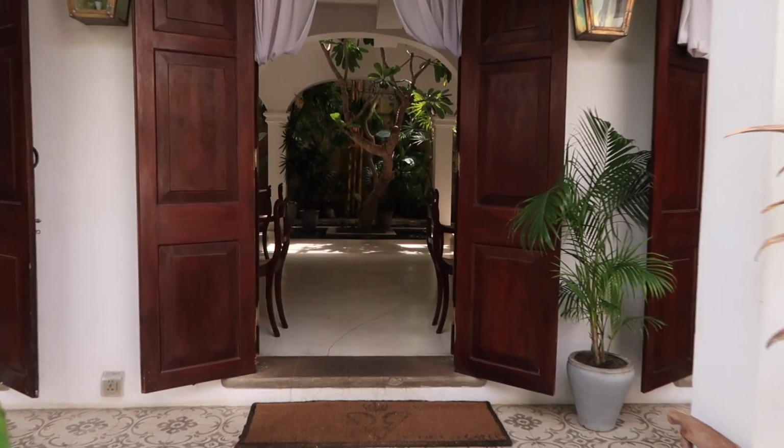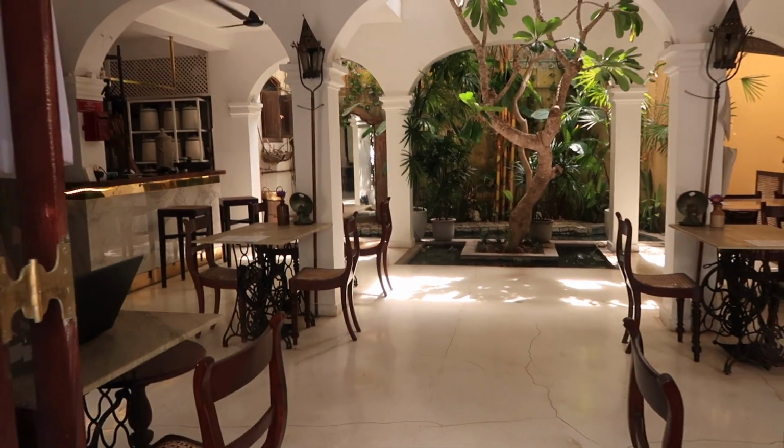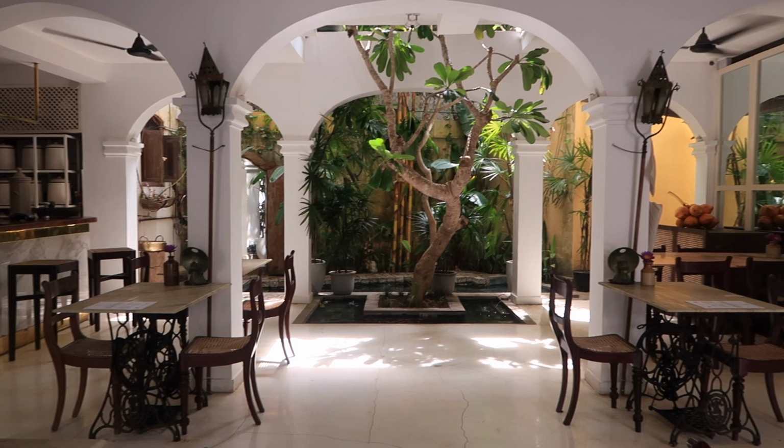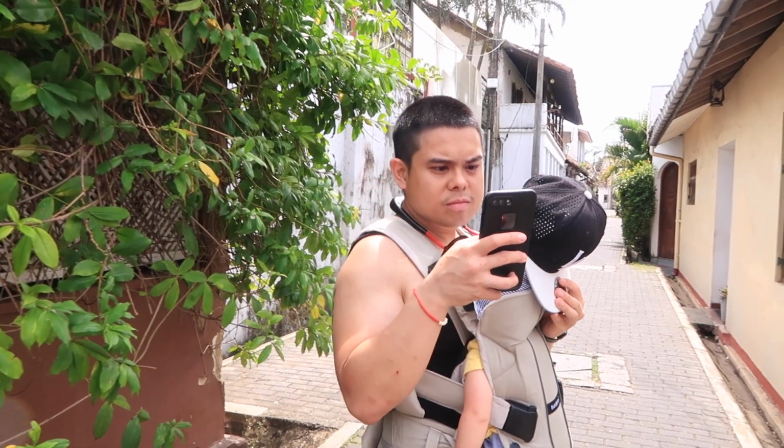We're not gonna go in, but I just had a little look. And like, oh my gosh, look at this. It's got a tree inside, water. It looks so nice. So right now we are actually looking for food.